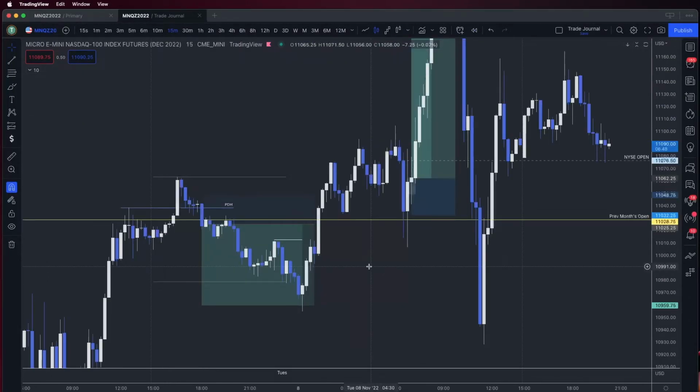So the next trade was pretty textbook for my trade plan. And there's a few things that I really, really liked about it. We can see at the New York Stock Exchange open, we had a sharp move down, which is really great to see, taking out this low into this gap here, into this previous month's open, which we had bullishly moved above during the London session.